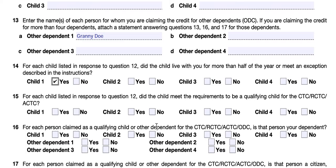Now, for the additional child tax credit, a qualifying child happens to be one that is a relative: son, daughter, stepchild, foster child, brother, sister, stepbrother, stepsister, half brother, half sister, or a descendant.